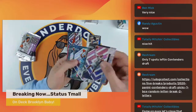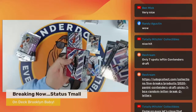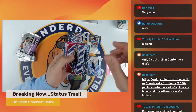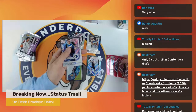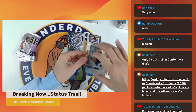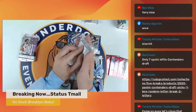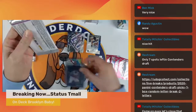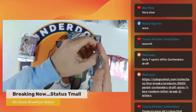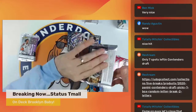LaMarcus Aldridge, Josh Jackson, Mo Bamba, Brooks. And that's a Kevin Durant red. Very nice. Going to Brooklyn Nets, Nick Lansford. So our reds have been, and there's a Luka symbols. Hey, Ben, are you done with Zions for this box, or are you planning on getting a couple more?